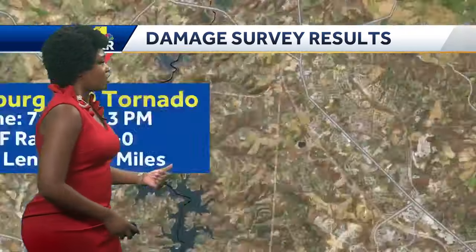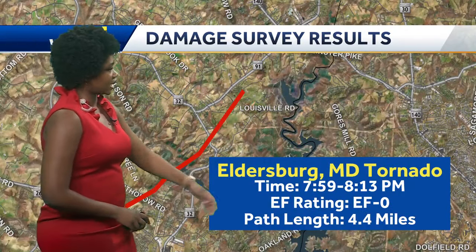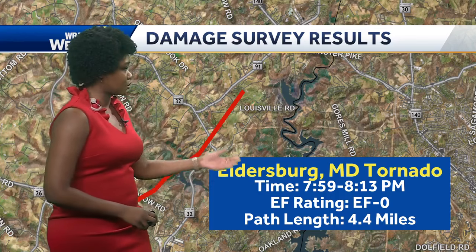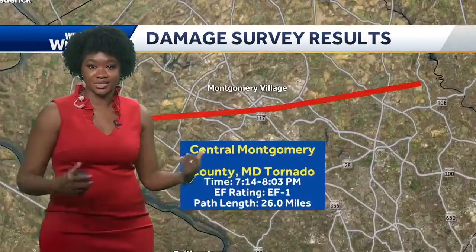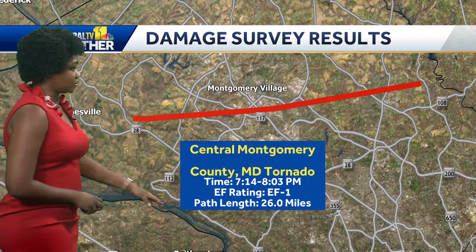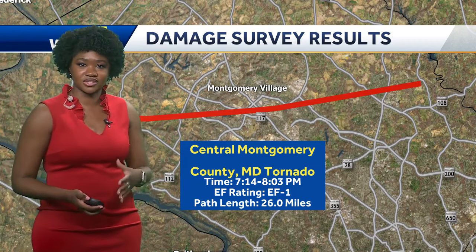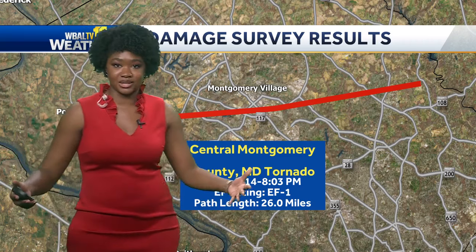And then moving all the way into Carroll County, Eldersburg, that was one of our weakest storms, looking at an EF0, but one of the longer ones as well, just under 4.5 miles. And then, of course, the big one, that's the one in Gaithersburg, central Montgomery County. That one was recently updated. So it started off where the National Weather Service said this is around 12 miles. That actually updated to 26 miles in length.